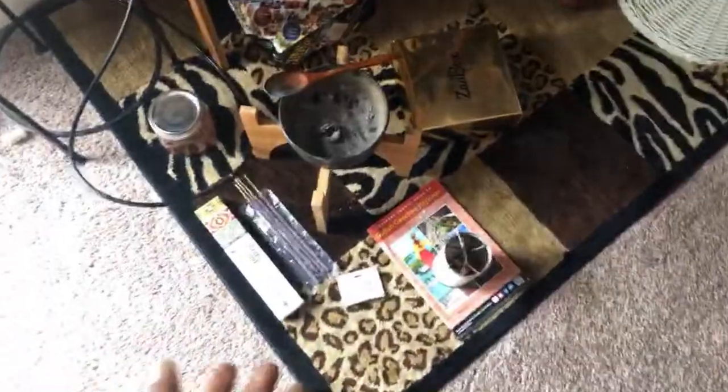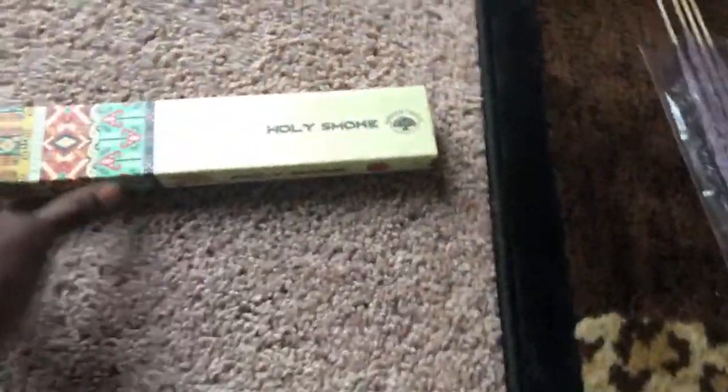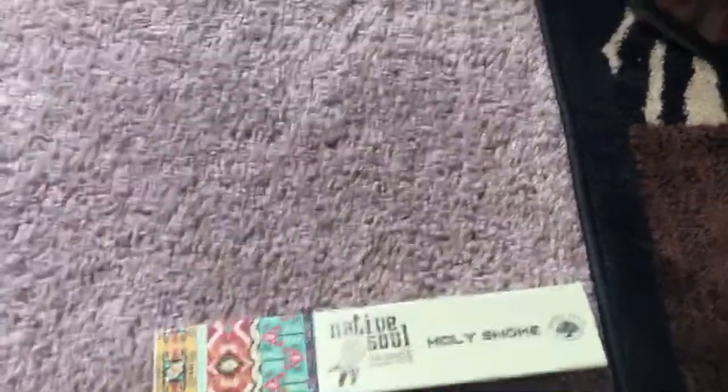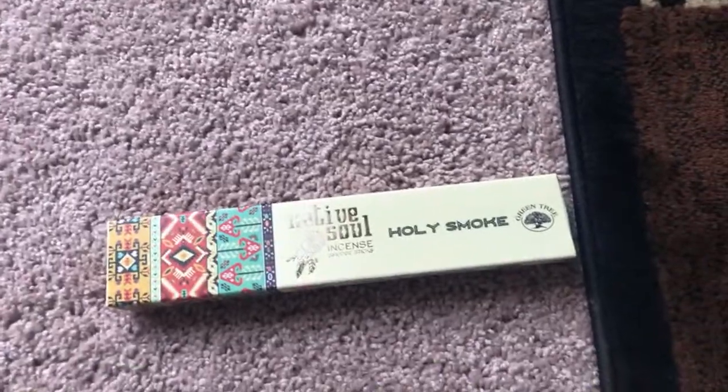It's becoming my incense corner. So when I was in Trinidad, we went on a puja run. We went to the Indian shops because the Indian culture is just as much a part of Trinidad as the African culture. And it's a very beautiful culture. I'm talking about the East Indian. And so you can go there and get wonderful incense that smell great, and I love them.